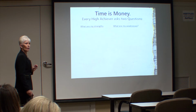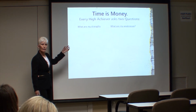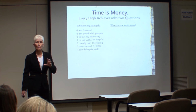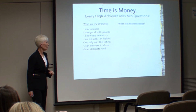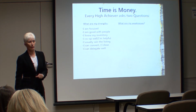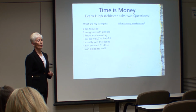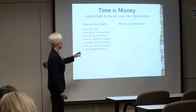But here's what they do in a nutshell. They discover what their strengths are and what their weaknesses are, and they adjust. So the strengths are: I'm focused. I know what I want to do. I'm really good with people. I know my inventory. If you are a realtor and you do not know your inventory, you're not going to make any money. I'm sorry. You have got to know your inventory in whatever market you're in.